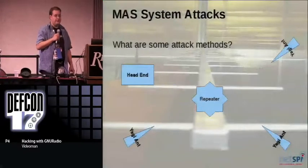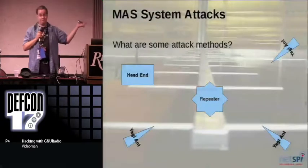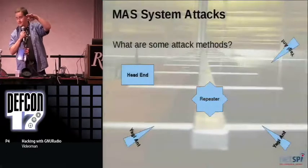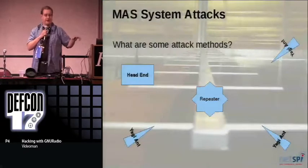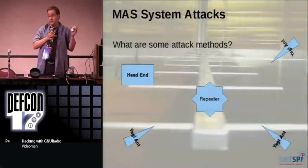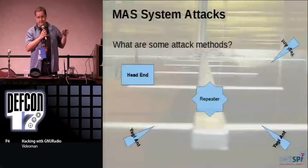All right. So what do you think are some attack methods in this particular instance? Attack the repeater? To be a repeater, that would be a good one. But that requires a lot of power. I think this is a 50-watt transmitter, which is pretty big. You can go 25, 30 miles with 50 watts. Any other attacks?